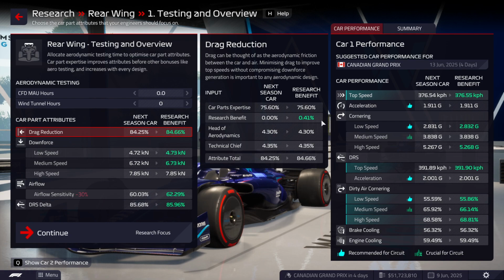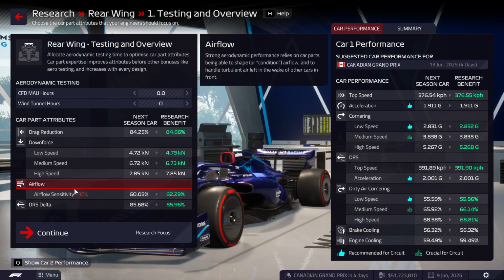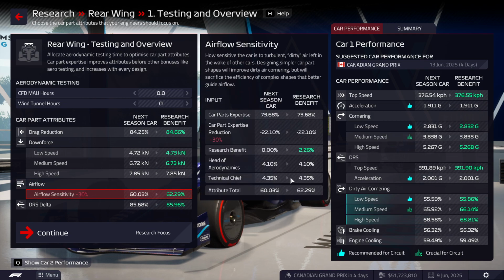Now, the main purpose of research is actually to alleviate technical directives. So as you can see here down on airflow, we have a minus 30% malus that's going to apply from next season, which means that due to a technical directive, everyone is going to lose 30% of their airflow sensitivity expertise. For Williams, this would be a loss of 22.10%, as it shows you here. That is the amount of expertise that we would lose at the start of next season. Now currently we have 73.68, so losing 22.10 would put us at about 51.5%.